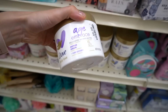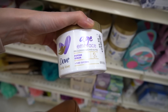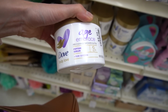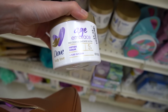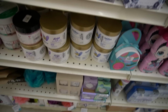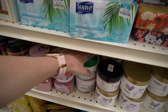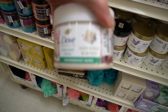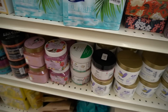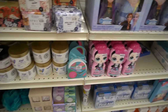Here are these Age Embrace pre-cleansed shower butters. I remember rolling my eyes, like, that you would have a moisturizer that you would then put on and then use a body wash to wash it off. It seemed like such a gimmick. And here they are. Although I must say, when these came out around the holidays, I was tempted. Anything where they put that peppermint bark on it, I'm like, sign me up, I'll try it. Even though I was complaining to you guys, like, why are they putting peppermint in my foot cream? But yeah, I know, I'm a walking contradiction.